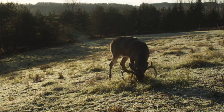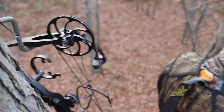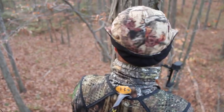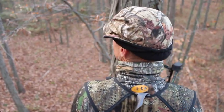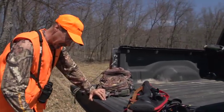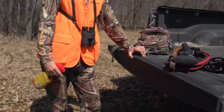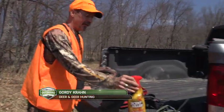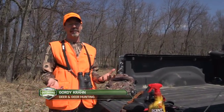Staying undetected in the woods starts at the truck, through the woods, and finally at the stand. Let's start at the beginning. It's about mid-afternoon and I'm just prepping to go into my tree stand where I'll spend the rest of the afternoon and probably come out after dark. This is basically my last line of defense.